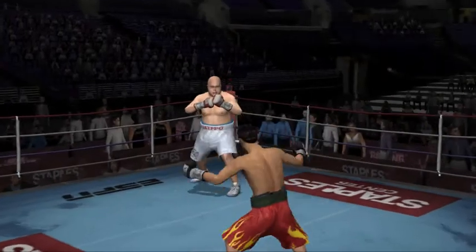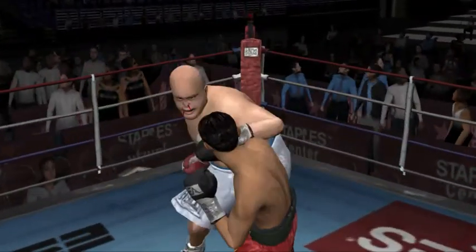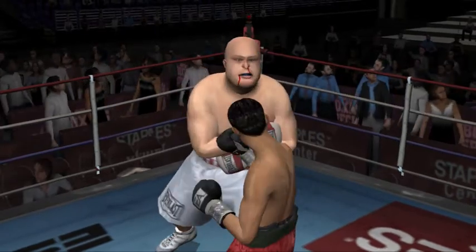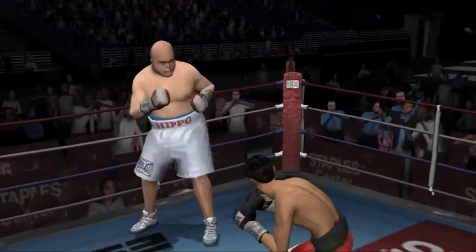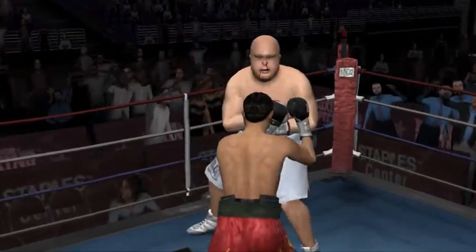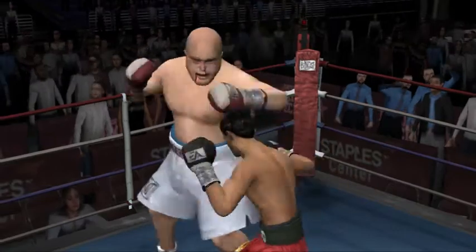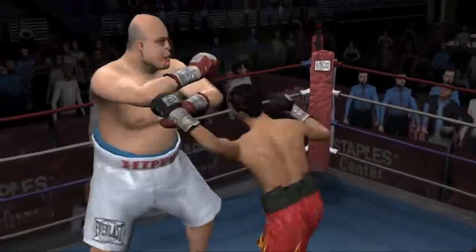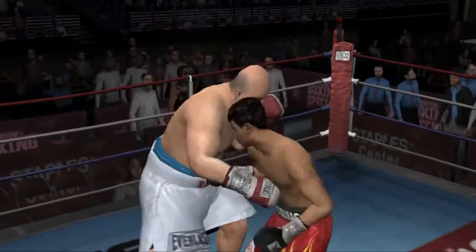The third round is underway. He really wants to beat him up with shots like this. Pacquiao with a series of jabs. That powerful hook could spell real trouble for Hound Dog.